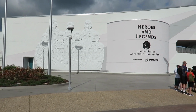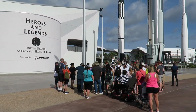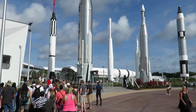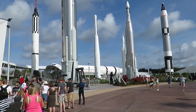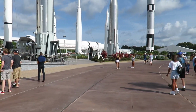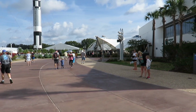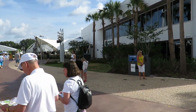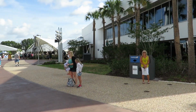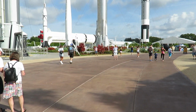We're inside the gates. First thing on the left is the Heroes and Legends exhibit, United States Astronaut Hall of Fame. Some type of tour going on here. And the cool thing about this is that most of this seems like it's indoors. So it's a place to go on a warmer day or even a bad weather day, and you can still see plenty.